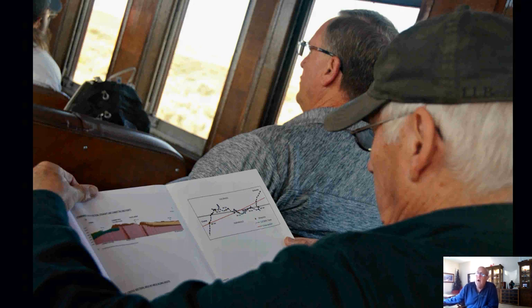We got a book prepared for us about the geology of what we were going to see, and here this guy's looking at the right-hand page of the book, which is basically a route map of where we're going, with some mileposts of geologic interest, and on the left is a geologic cross-section of that route. The cross-section on the left relates to the red line on the right. That's where the cross-section is cutting through the railroad.